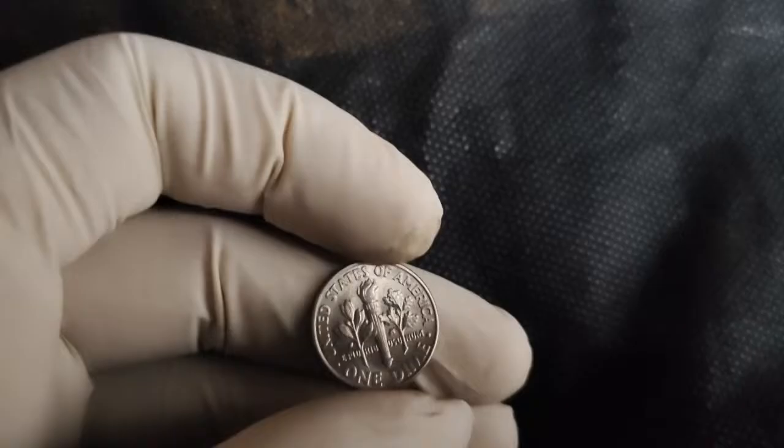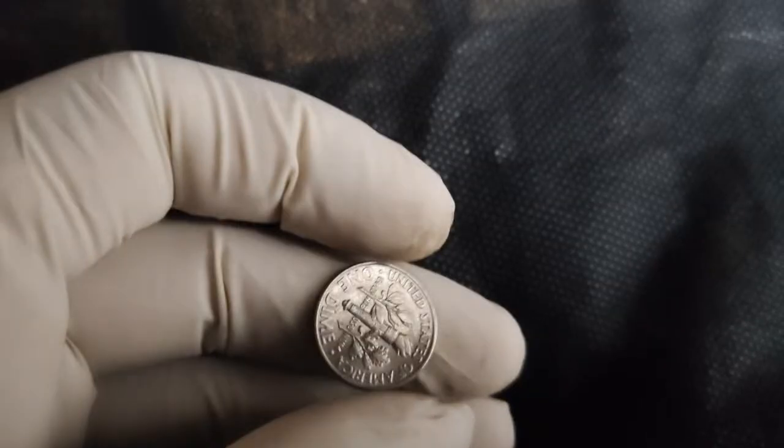What makes this 2003 P dime even more intriguing is its physical anomalies. The coin displays a partial collar strike, causing a distorted rim.